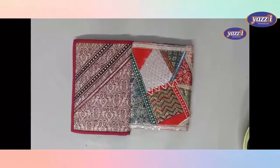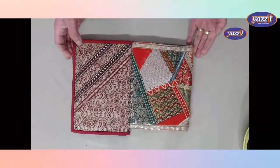I'm not a crafter. I don't sew. I don't create. I'm just a designer of the Yazzie craft storage bags. I have handpicked all these products on my various trips to India over 20 years, and I do know I've chosen well. It is very good quality stuff, and that is something I can assure you.